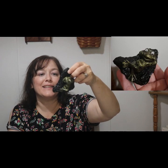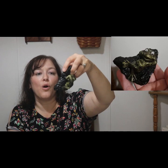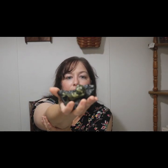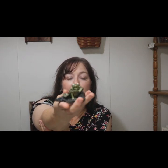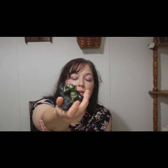And I picked up this cute little frog figurine. He has googly eyes, and it says he's handcrafted from coal. So he's just this little frog laid back on this little black slab here, which I'm assuming the whole thing is made out of coal. It's really lightweight. This probably would have been a souvenir piece. There were a lot of different souvenir pieces.